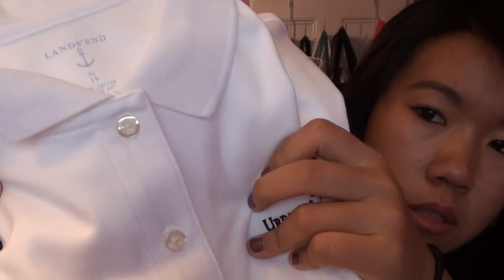I love Audrey Hepburn. Next is the uniform, gray skirt from Lands' End. I got four of their polos, and it has my school engraving on them, so I won't be showing you that, but just four white polos, and these are actually really nice quality. They're a really soft cotton.